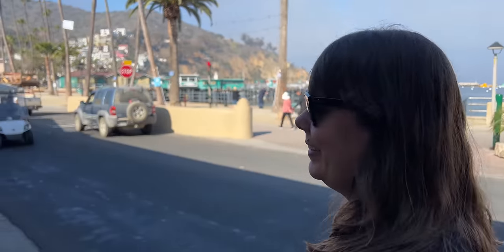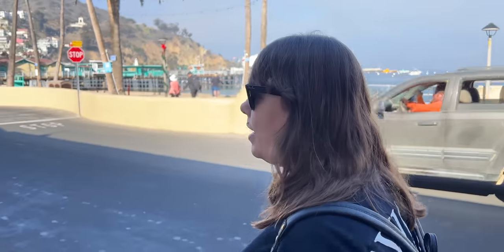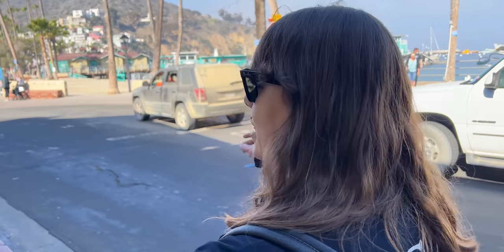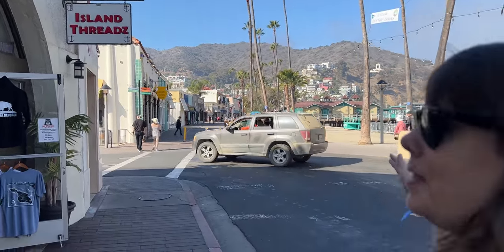By the way, how many people did we hear live here? I think they said around like 4,500 or something. That seems like a lot of people. It does. That was way more than what I was expecting. But this is like the main town, I think, called Avalon. This is the main strip of the main town right here.